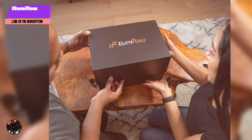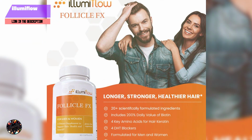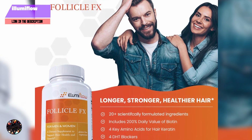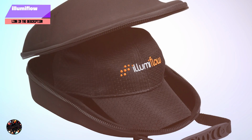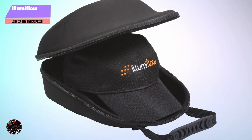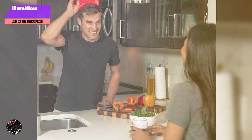Benefits and usage: the illumiflow 272 promotes thicker, fuller hair by reactivating dormant follicles and improving blood flow. For best results, wear it for 30 minutes every other day. Its powerful laser technology ensures noticeable improvements within a few months of consistent use.